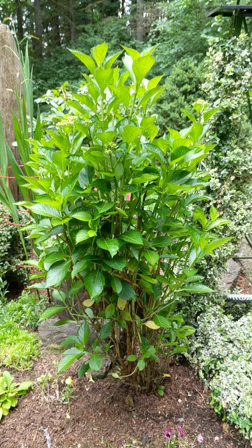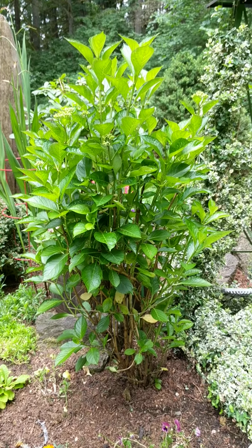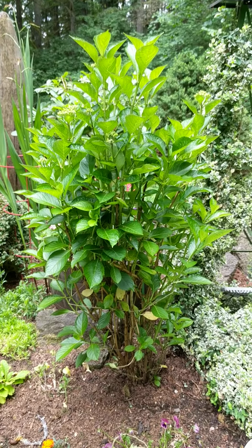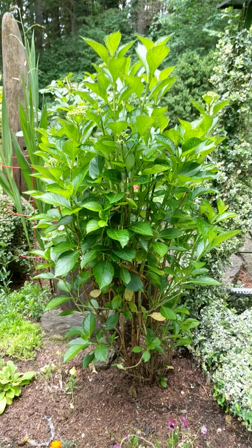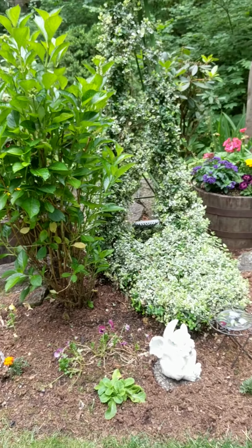This is one that you got and gave to me. You were in the hospital after your stroke 11 years ago, and it always has bright, pretty blossoms. So later I will do a video of it when it's all blossomed out.